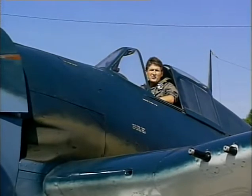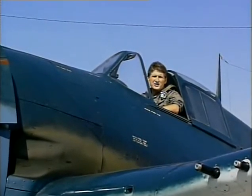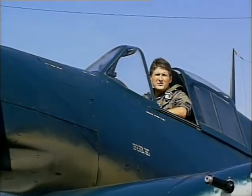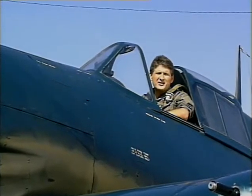But what most of us don't realize is that not all of the Navy and Marine Corps aces of World War II scored their kills in a P-51 or a Corsair. No, most fighter aces were Hellcat pilots. This remarkable plane alone was responsible for shooting down more Japanese aircraft than any other American fighter.